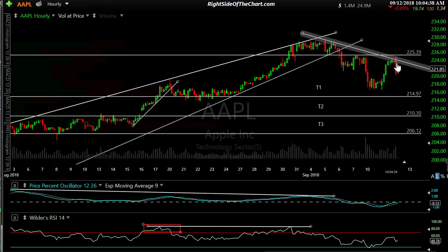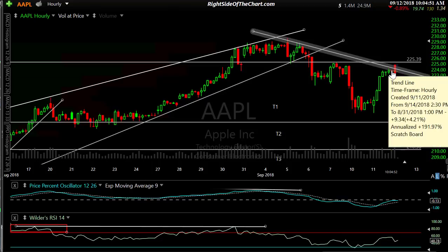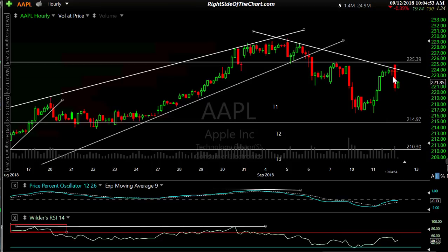Fast forward to today. What do you have? You have a big rejection right on that level, right between the trend line and that minor resistance, which are real close together. A big bearish engulfing candle on the 60 minute. Now, yes, this comes not after a prolonged uptrend, but you can trade these pretty good on a 60-minute chart. I mean, here was a big red bearish candle.